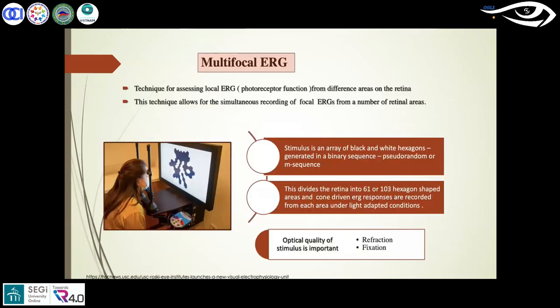Next, let's look at the multifocal ERG. This is another type of ERG. We saw that the full field ERG is a mass response of the retina, whereas the multifocal ERG gives us local ERGs from different areas of the retina. This technique allows for simultaneous recording of focal ERGs. Initially we had a focal ERG even before the full field ERG, where the ERG from only one particular point of the retina was measured. Then came the full field ERG.